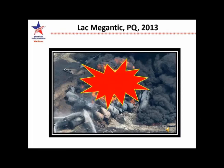There we see one that has the wrong number, and here they're replacing one, and then you can also do handwritten placards.